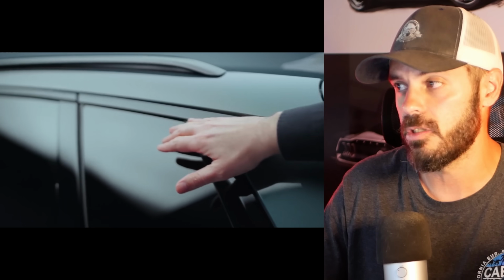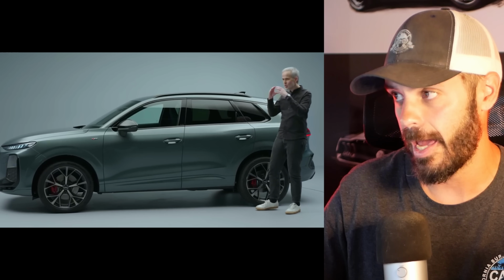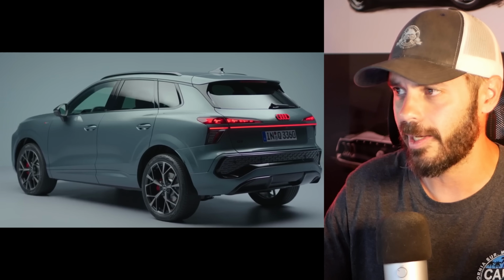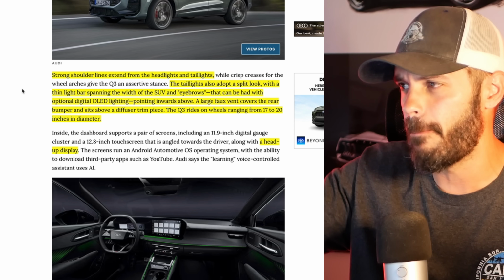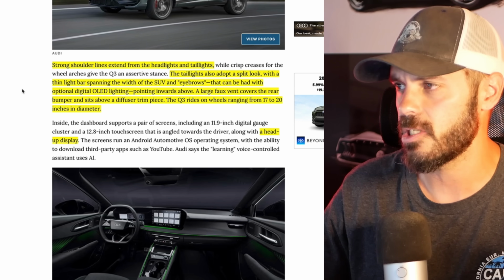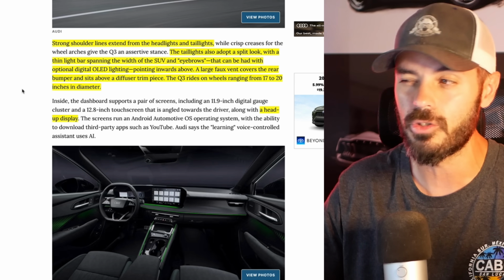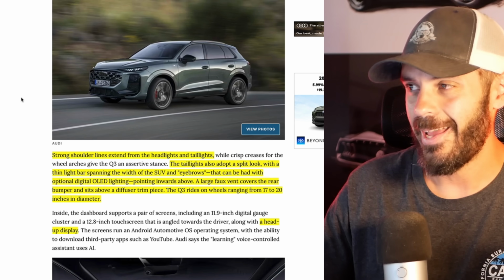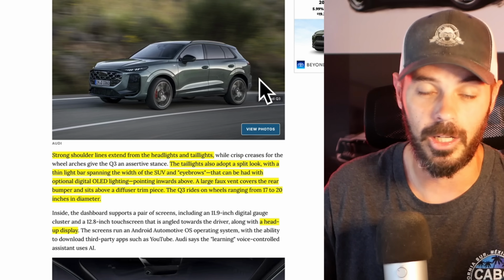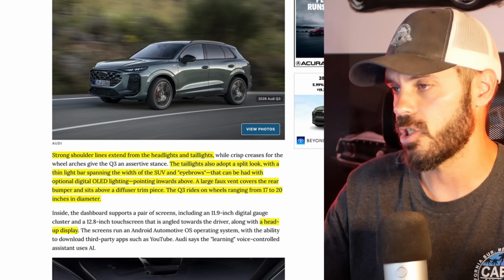So the taillight also adopts a split look, with a thin light bar spanning the width of the SUV and eyebrows that can be had with optional digital OLED lighting pointing inwards, above a large faux vent cover on the rear bumper that sits above the diffuser trim piece. The Q3 rides on wheels ranging from 17 inches to 20 inches in diameter. And having this vehicle with 17 inches is going to look very strange. It's going to look like it's on stilts, so you definitely want to go with the 20-inch here, of course.